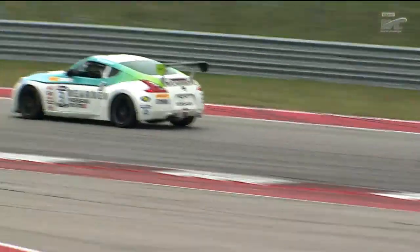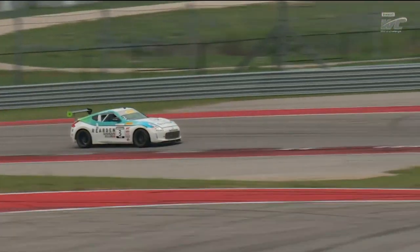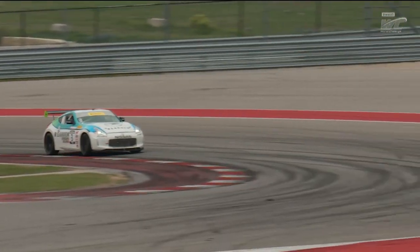As Johan, we saw that yesterday, trying to battle there, just didn't quite have enough to get it done. Still a big weekend for him. A 4th place and a 3rd place finish for Johan Schwartz. Good points, but this man dominated.